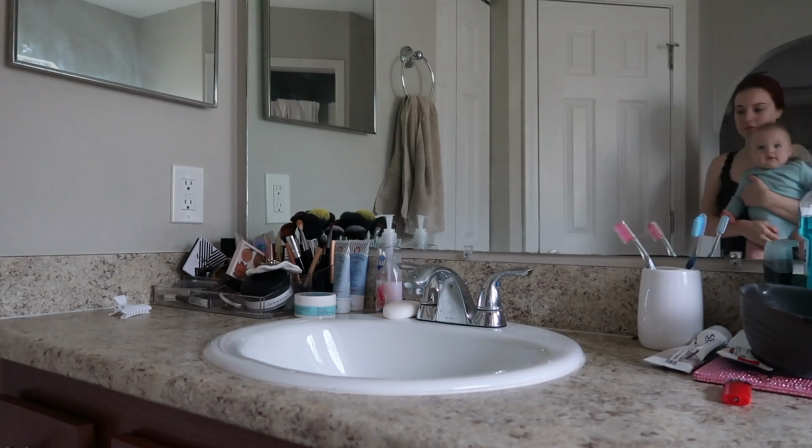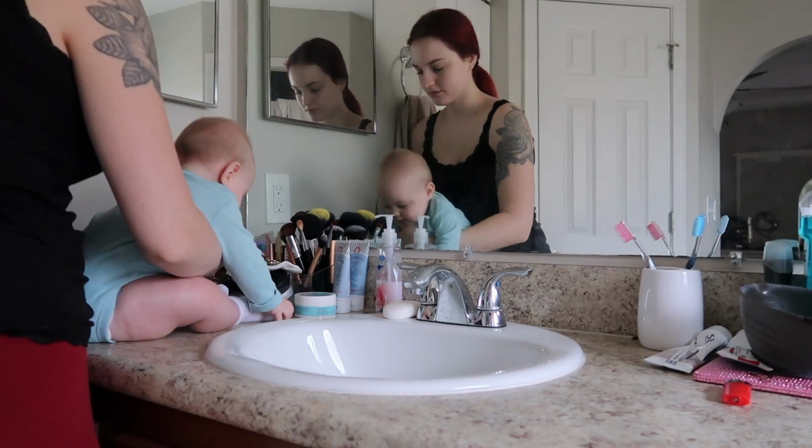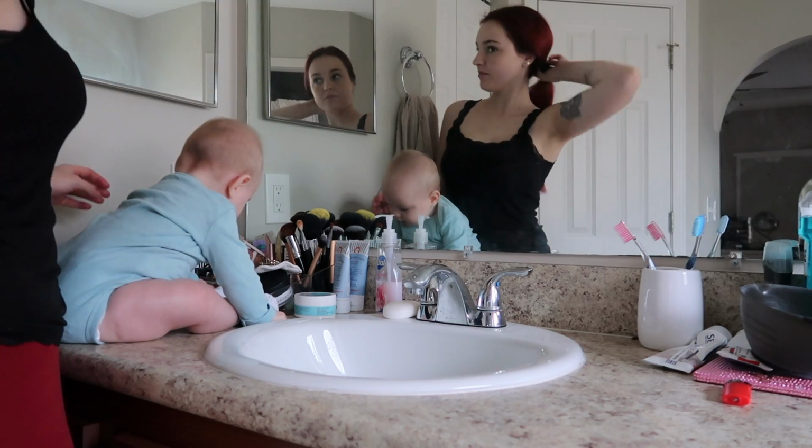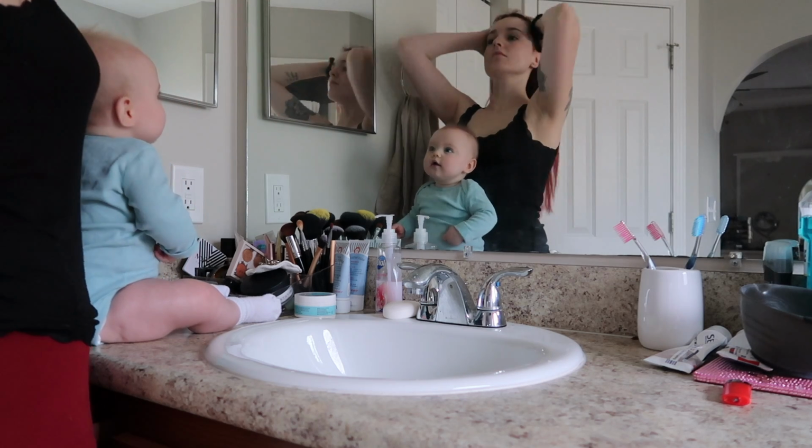I do like to get ready in the morning even though I'm not going anywhere. So now I'll take Ava into our bedroom and I'll put a little bit of makeup on. And she just loves sitting there and playing with my makeup, picking it up.